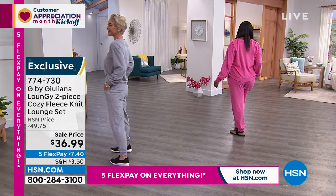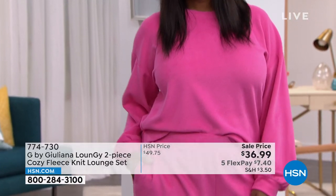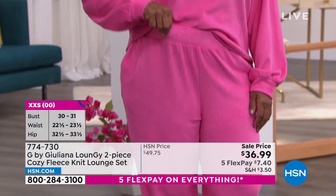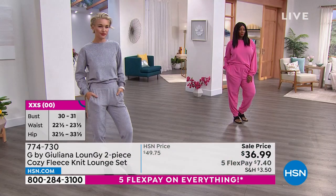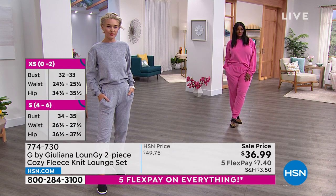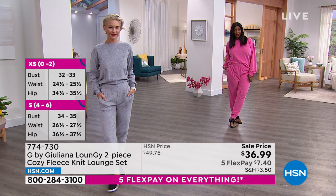So the top is either 22 3/4 in petite or 24 in average, 26 inches on the pant for petite, 29 in the average size or length, and again, all four colors: festive pink, gray heather, cream, or the peacock that I chose to slip into.